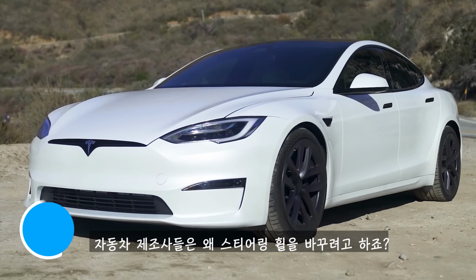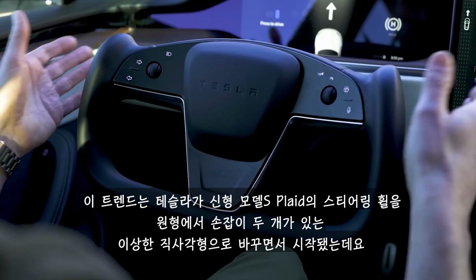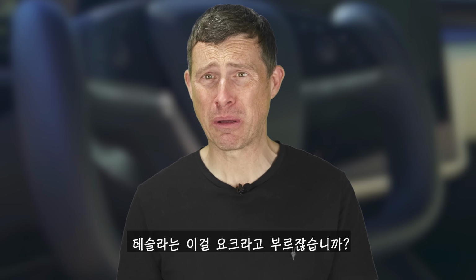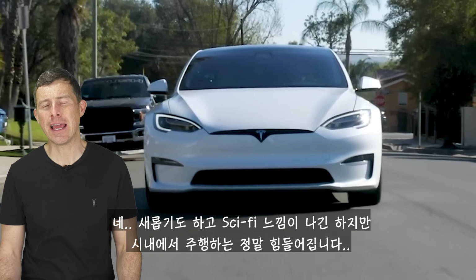Why the heck are car makers trying to reinvent the wheel? And I mean the steering wheel. All this started when Tesla decided to give the Model S Plaid a weird rectangle with two handles instead of a normal round wheel. Tesla calls this the Yoke. Sure, it looks different and it has a sci-fi spaceship vibe to it, but it makes driving in town a right pain in the arse.